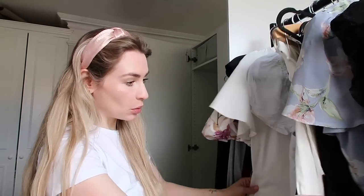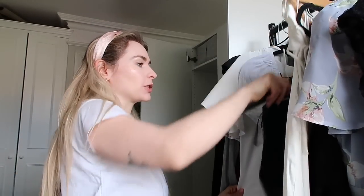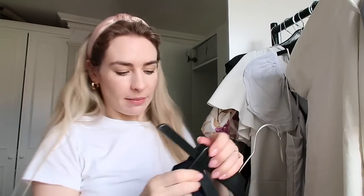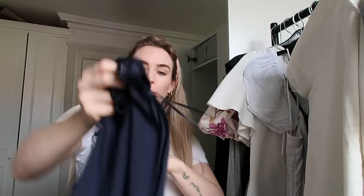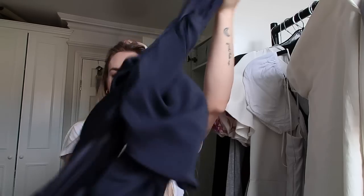Nothing else on this big old rail is really calling out to me, which makes me think there's just so much I could get rid of here. And I'm going to keep this blue midi silk skirt from Next, petite. Fits me perfectly. I get a lot of wear out of this.